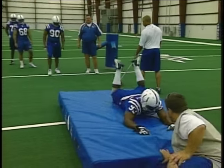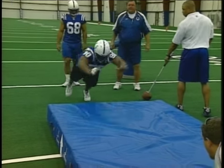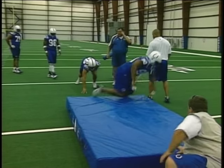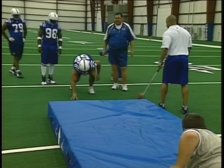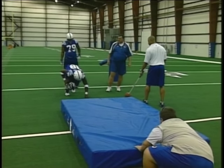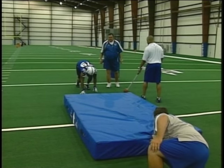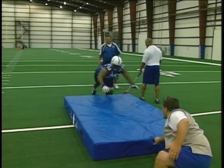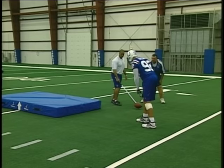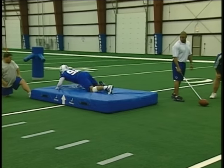Gain ground. That's it. Excellent. Get your hat in a crack. Gaining ground all the time. There we go. Gain ground. Big step. Starts with the sprinter stance. Too many steps, no good. One step. There you go, Robert. The ball moves. That's it. Too high, okay? Going back the other way. We got a sprinter stance and the ball moves. One big step and go.